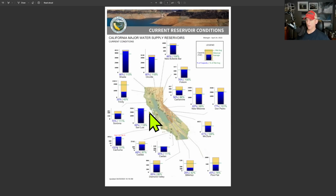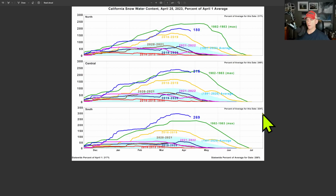This is current reservoir conditions. I've been showing this one. I mean, we've been doing really well across the state. Look at Shasta at 96% of its reservoir capacity. Seems to keep creeping upward, and yeah, we're at 115% of the historical average there. Really, most of the reservoirs are doing very well across the state.